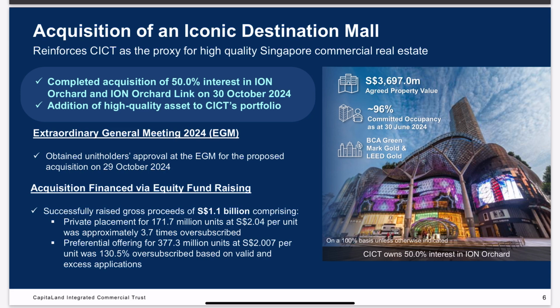Ion Orchard is one of the most attractive malls and in a prime area location, which makes the asset so good. When REITs do equity fundraising, it will dilute shareholders with more shares. Therefore, it's very important that any purchases by the REITs must be DPU accretive so that it will benefit shareholders.